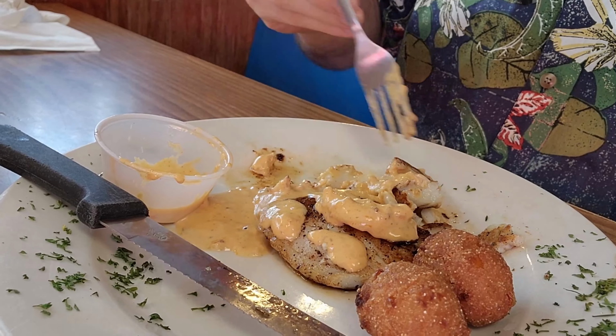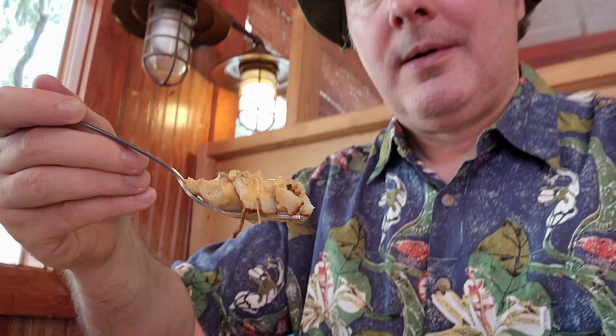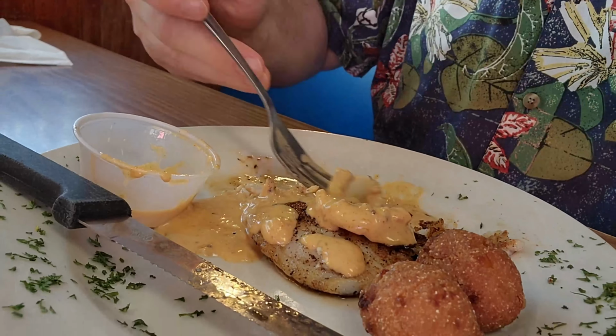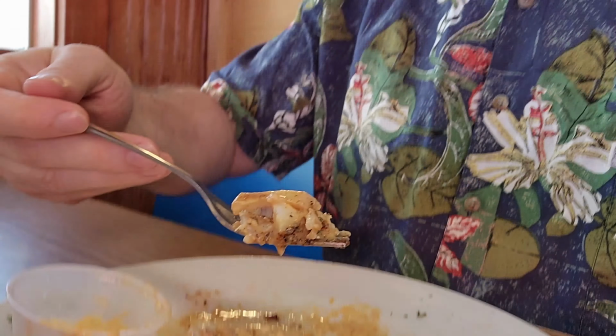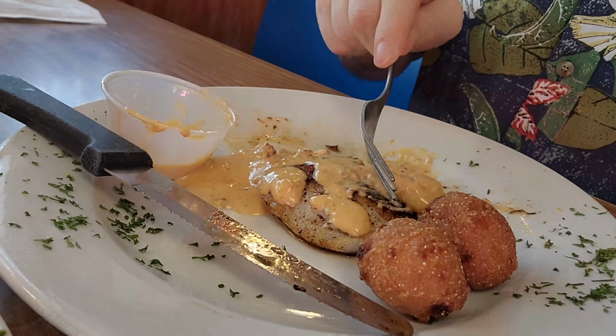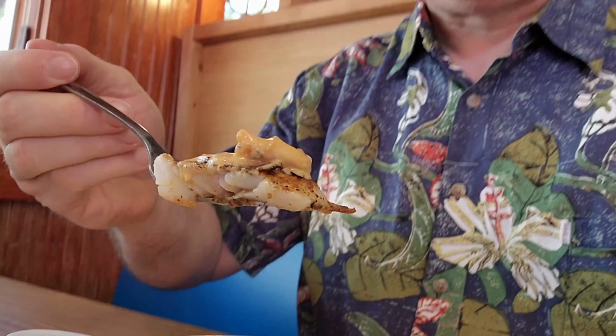I think they could definitely kick it up a little bit more with being more generous on the application with more seafood in the sauce poured over your main fish dish here, as my expectation was a little higher. Overall, though, it's still a pretty decent meal, I guess, for lunchtime. And the food is certainly going down pretty quick and easy.